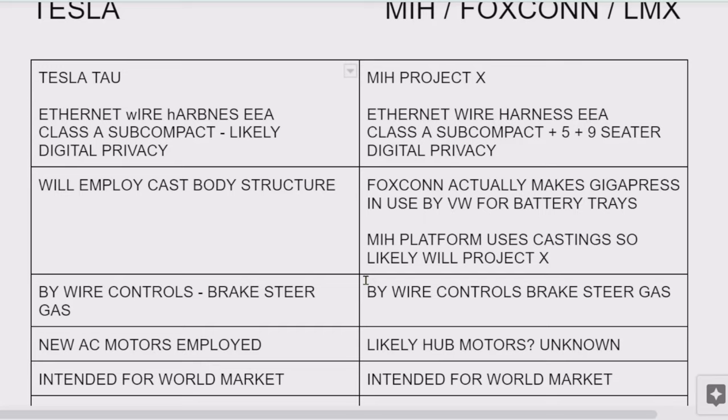So the point being, they're going to have one model of TESLA TAO. They're going to have three models of Project X on the same platform. Now, as far as this being a three-seater, the Project X, there has to be an airbag for the center seat. If not, it will be turned into a console for the U.S. market, and the world market will have the center seat. Let's just move on to the next box here.